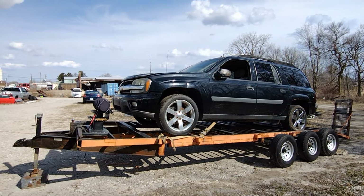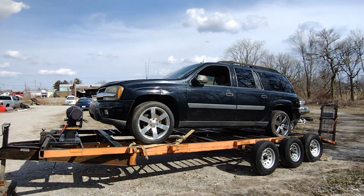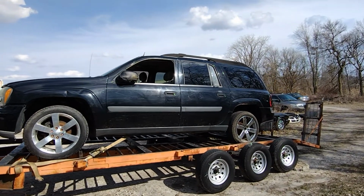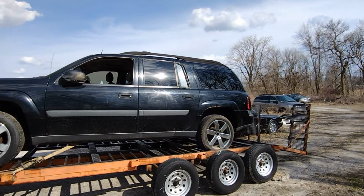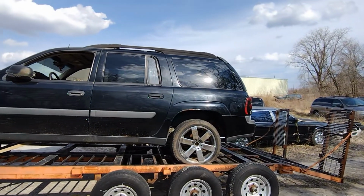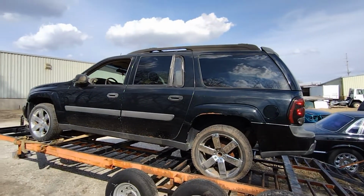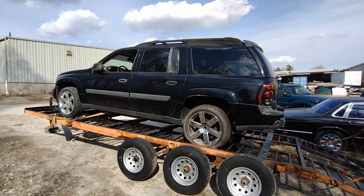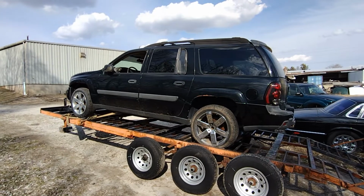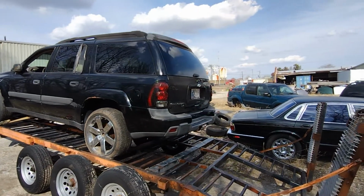This junk is a 2005 Chevrolet TrailBlazer EXT. That's the long wheelbase variant, which means that it is a member of the relatively uncommon GMT 370 platform. The vastly more common GMT 360 platform is the regular wheelbase type, or short wheelbase if you prefer.